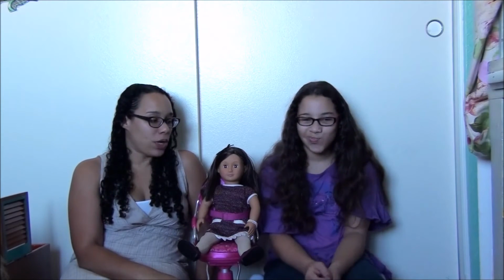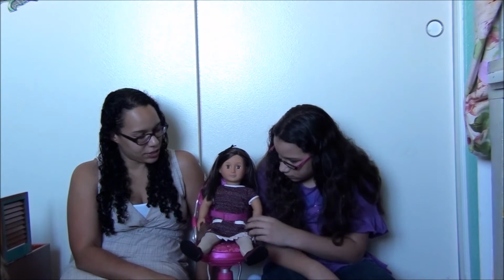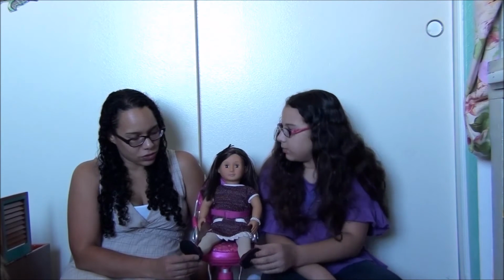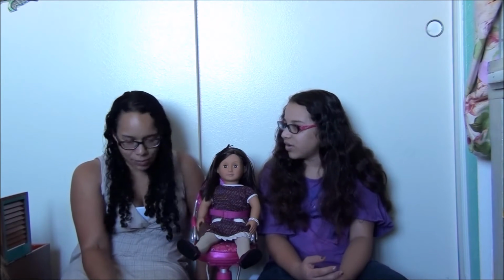So Teenie, what do you think of June? Very detailed. Very detailed on her dress. Her accessories. And her shoes. I love her little shoes. Those are so cute. I never noticed that they had a little heel on them. I showed you the doll a few days ago. I probably wasn't paying attention. I'm sorry.